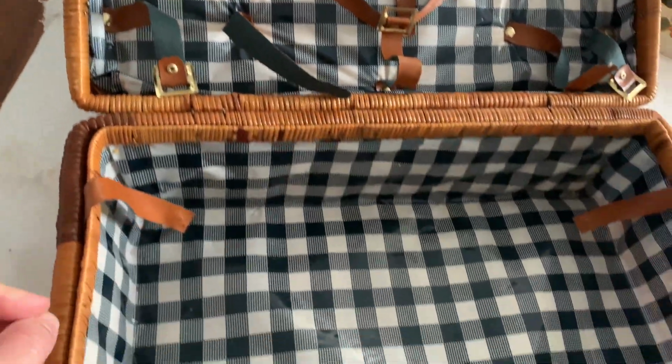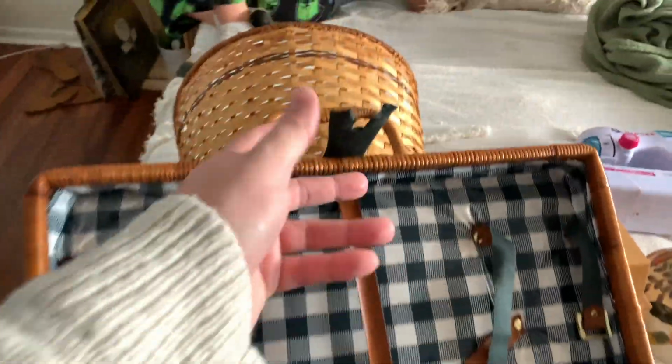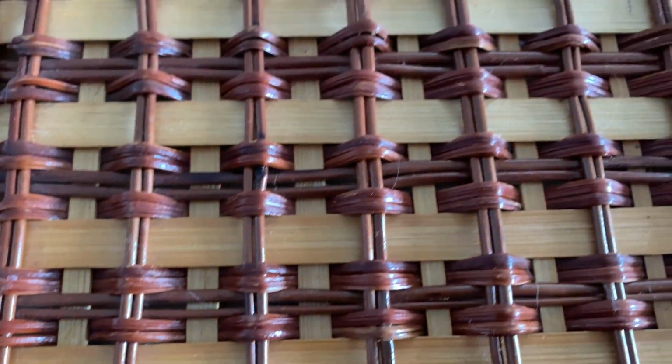Maybe put that in here and let it stick out. I'm not sure yet, but I absolutely love this. It is in perfect condition. The only thing is this doesn't actually close, but I could easily fix that. And here is the top of it. I absolutely love this thing. Look at that. That is beautiful.